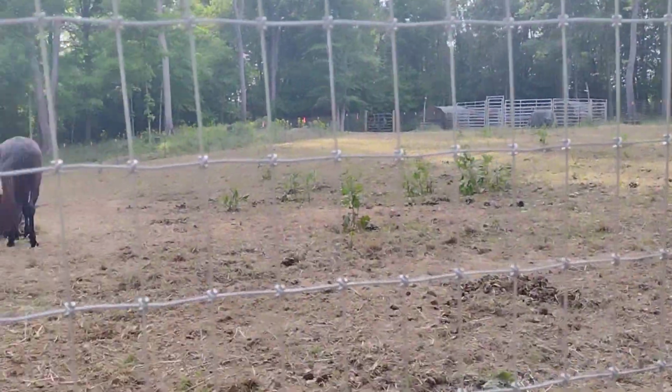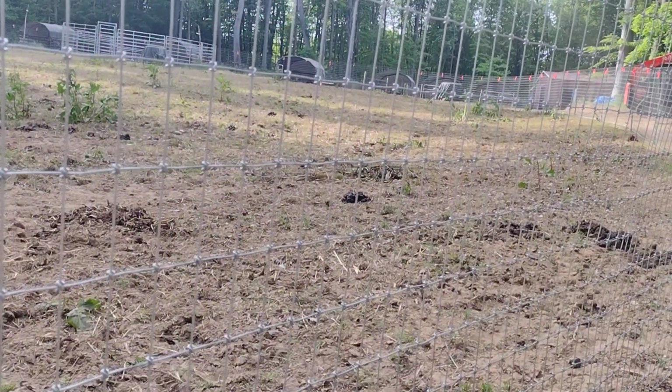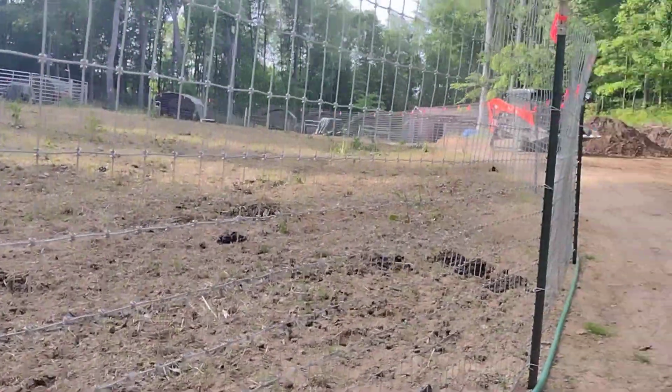What the horse is doing? Eating on the bale still. That's because there's pretty much nothing left of this. They made it like a dirt field. It's like terrible.